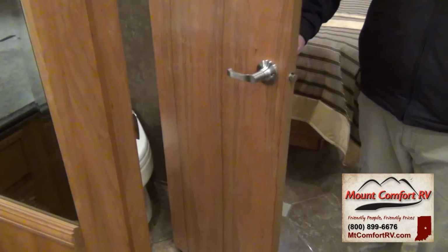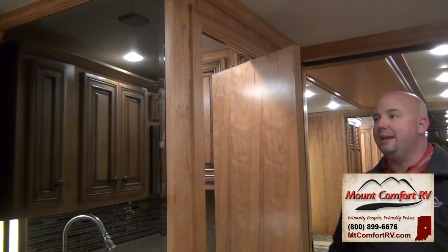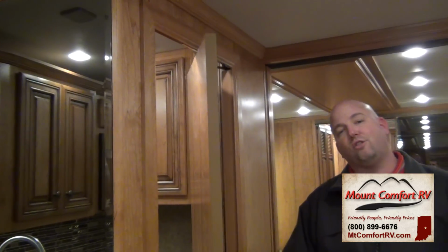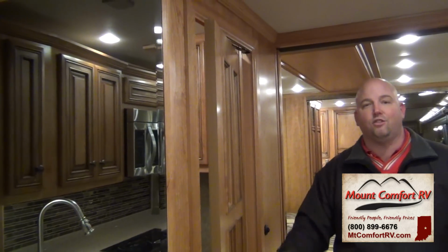Notice the way this door articulates. So many manufacturers, in fact a very big manufacturer that will remain nameless, came out to our dealership just to see how Newmar solved the problem of when you do a full wall slide and you bring your slides in, it gets a little tight here. How do you solve the problem of that door not hitting the refrigerator? Well, Newmar solved it by making the door articulate in the middle instead of being hinged at the back.